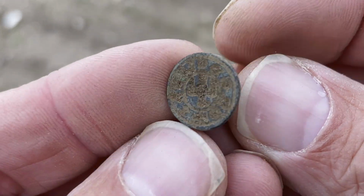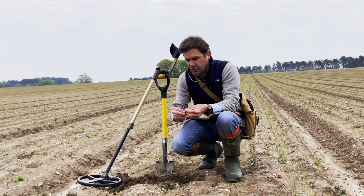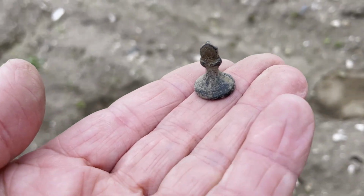It's very sandy, this soil. It keeps things in good condition, but it's also quite gritty. So I don't want to rub things too much now. But I'm really excited about that. First signal, first decent signal. I've only been here about 10 minutes. I mean, wow. You couldn't ask for a better start. And I can't wait to get it back.